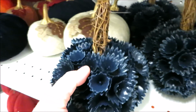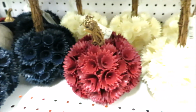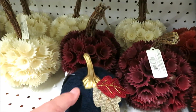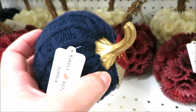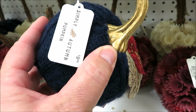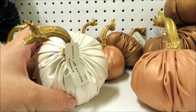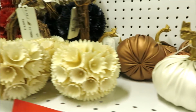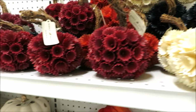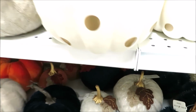Now they got smart. These little pumpkins they used to put out, and this time they're plastic. Before they were a very frail paper style and would break all over the place. Lots of cute sweater pumpkins and even some pleather pumpkins in almost a rose gold and cream tones. They did a little bit of gold and a whole lot of sweaters.